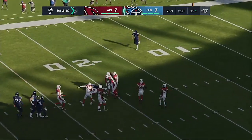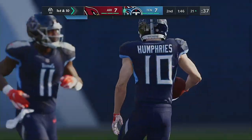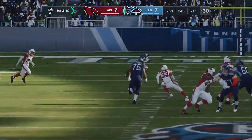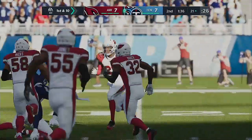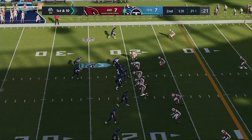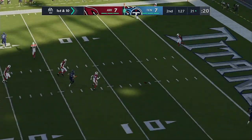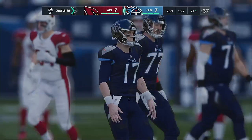Tannehill throwing complete there to Humphries. And he's going to get this down near the 20-yard line. This duo locked in. 14 yards there and a first down. Well, that certainly has to feel good. It's not all the time that the play caller should get all the credit. Sometimes I think in the huddle, the quarterback just says, hey, who's going to make a play for me? I just need something right here. And the end result there, nice first down. Drive keeps moving.